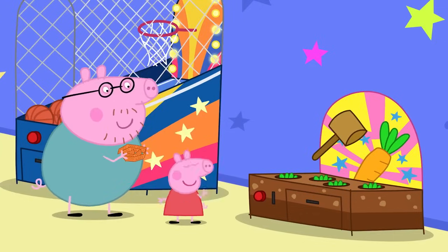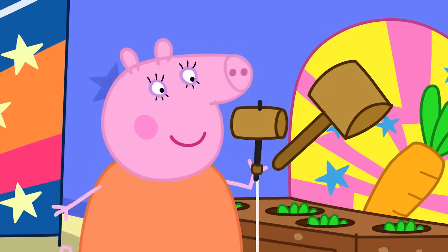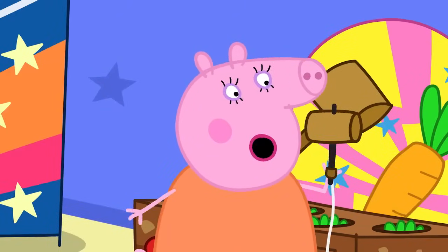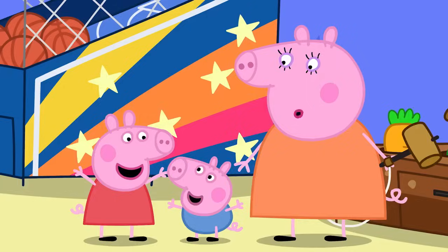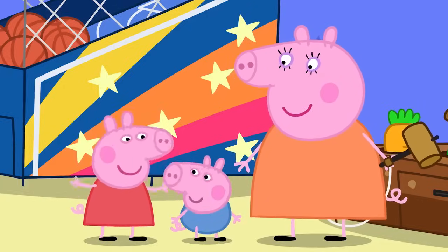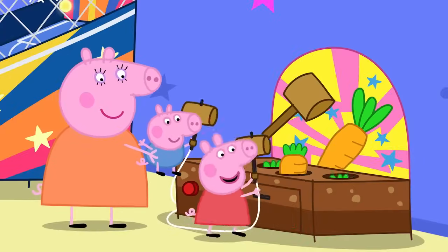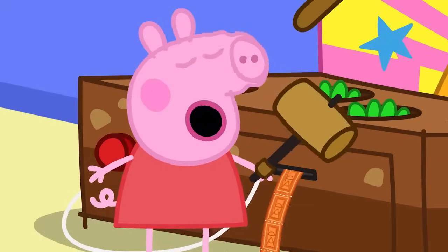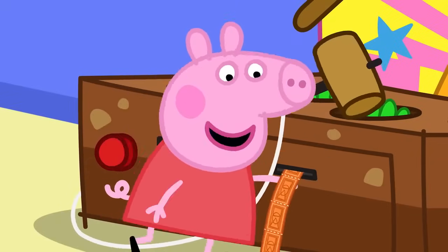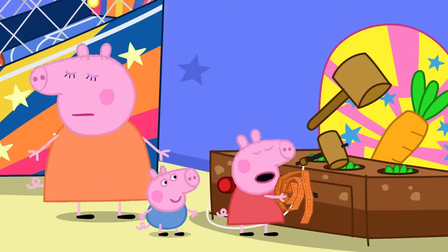Can we play that game next? Of course, Peppa. Mummy Pig is showing Peppa how to play carrot bop. She is bopping the carrots whenever they pop up. Would you both like to have a go? Yes, please. More tokens. Does this mean we can get a really big prize, Daddy? Daddy?